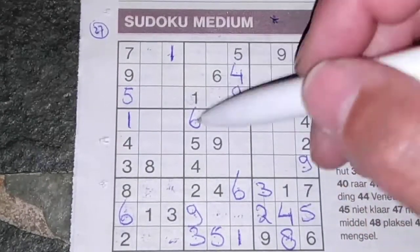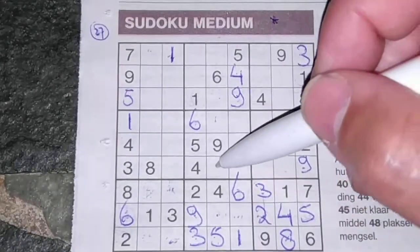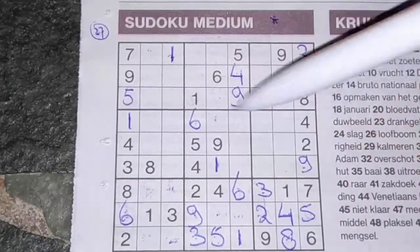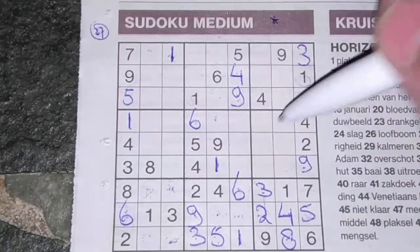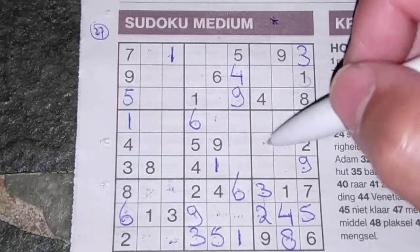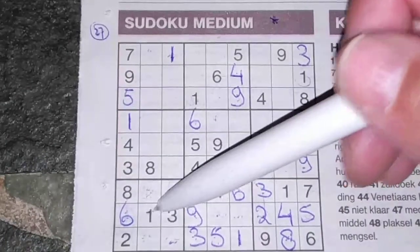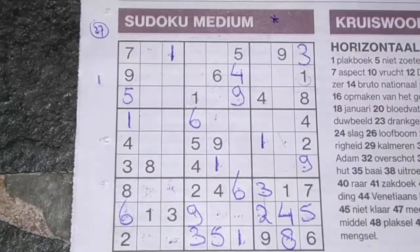1 in this column, 1 in that column, so the middle column, the only two places for the 1 are here or there. But I see here 1, no 1 there, 1 should be here. 1 in this row, 1 in that row, so in the row between, the middle row, the only two places for the 1 are here or there. But I see here 1, no 1 there, 1 should be here. And all the 1s are used, I can see. Yes, alright.